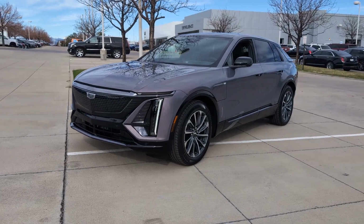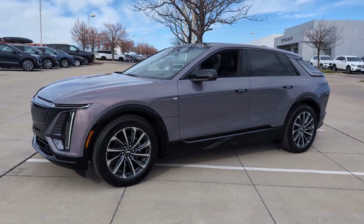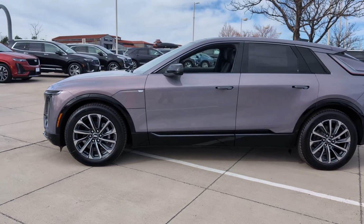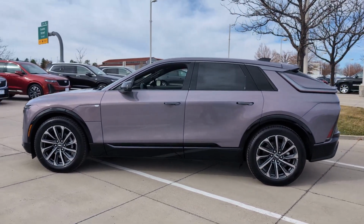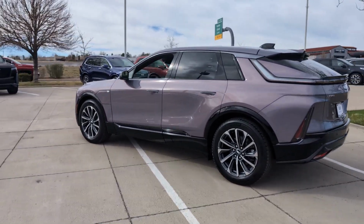Get into the 2024 Cadillac Lyriq. Here's a handsomely styled Lyriq that delivers posh comfort and state-of-the-art efficiency. Relaxing in its tranquil cabin loaded with upscale flair, you'll love this advanced EV all the more for its impressive range and fast charging capability.